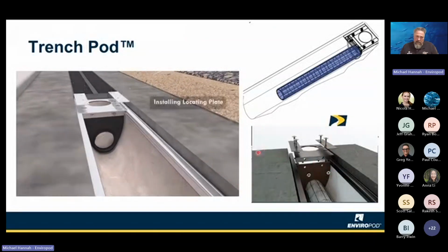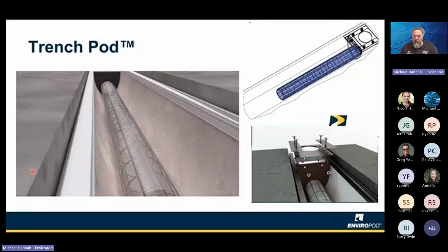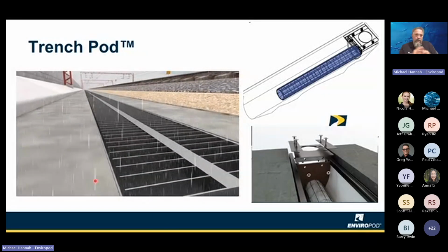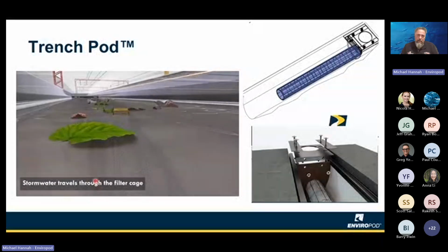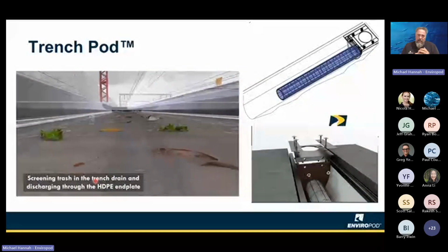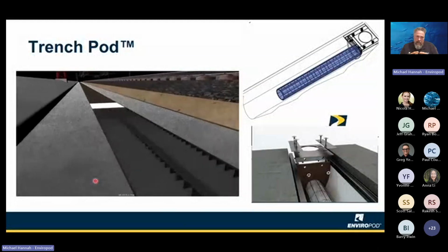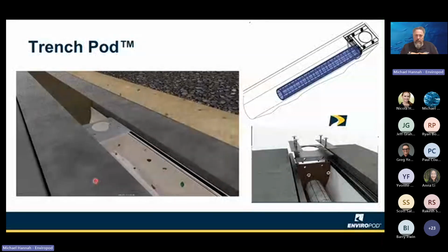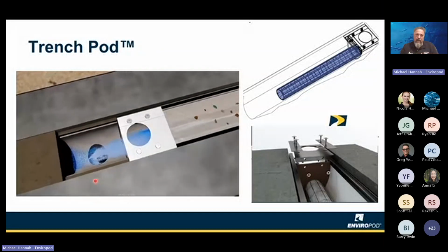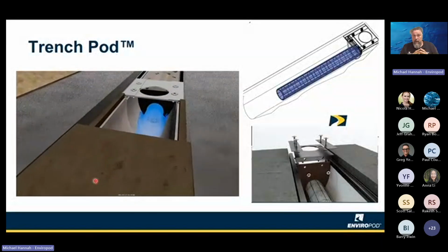In goes the filter sock. It's really long, so it doesn't clog up. And when it rains, water flows into the trench drain with all the leaves and plastic pellets and cigarette butts, and filters inward into the tube. Sorry, my rendering didn't get done in time, so it's a bit fuzzy. And then it comes through and discharges into the dropper. So really effective. It will require maintenance.